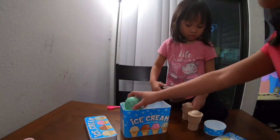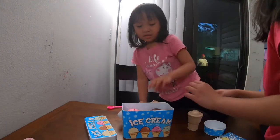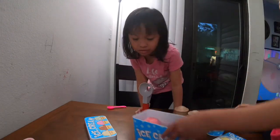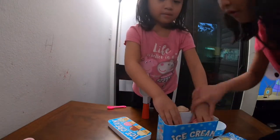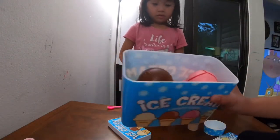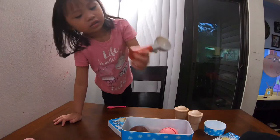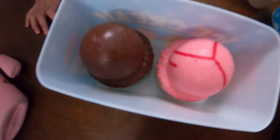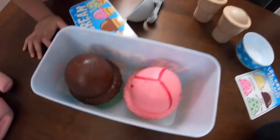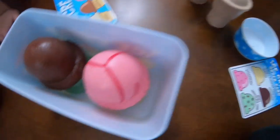Okay, Aya, stop! Let's show them the ice cream that is inside. We gotta carry it and show it to them. Look what flavors we have in there. And there's also the ones at the bottom we're gonna show you. See, look at that. So yeah, that's what we have.